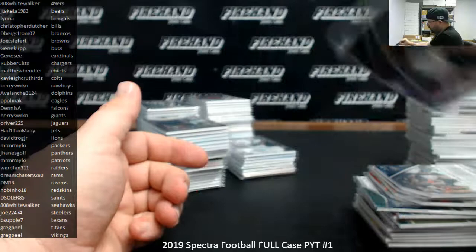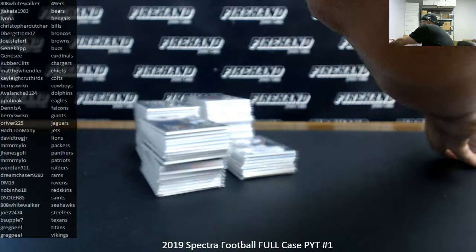All right, so that does all our base stuff. Anything not autographed, not jersey, anyway. All right, here come your memorabilia hits. Yeah, I know. Like I said, there was a lot.